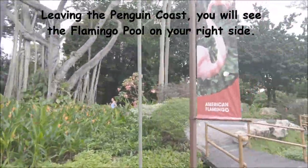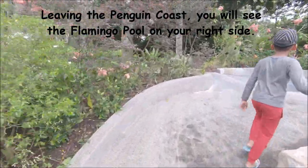Leaving the penguin coast, you will see the flamingo pool on your right side.